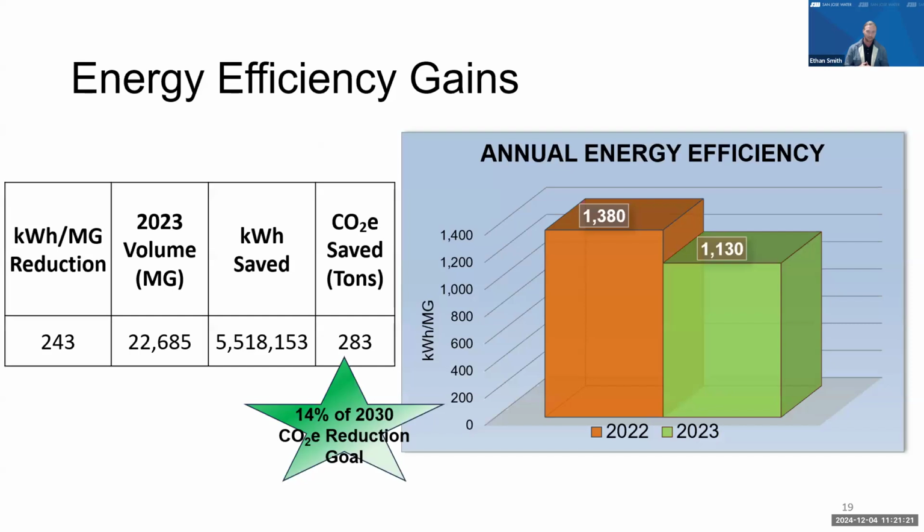And similarly, we were seeing that there was an increase in efficiency. So not only was the cost going down, but our energy consumption was going down. Between the 2 years, we reduced the kilowatt hours per million gallons pumped by 243, which resulted in 5.5 gigawatt hours of reduction in energy, which is considerable. It's 14% towards our goal for carbon dioxide emission reduction. And so we were really, really proud to see that one.